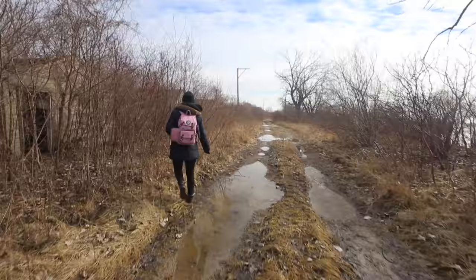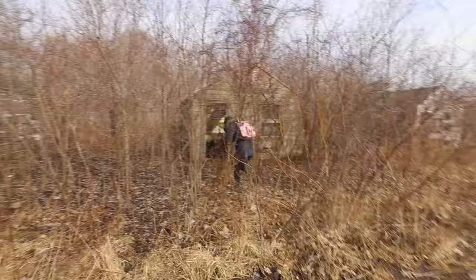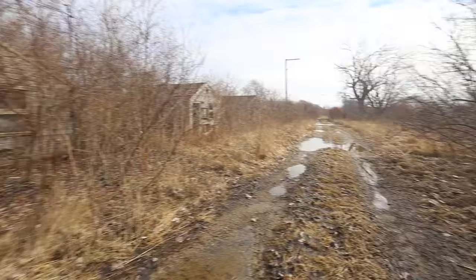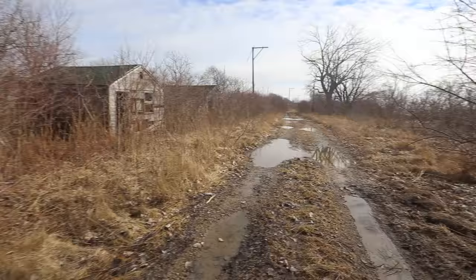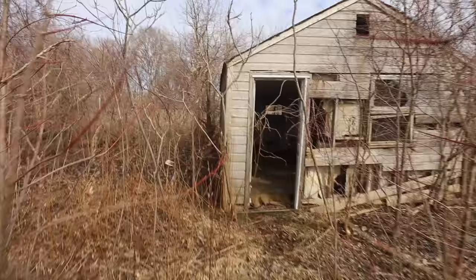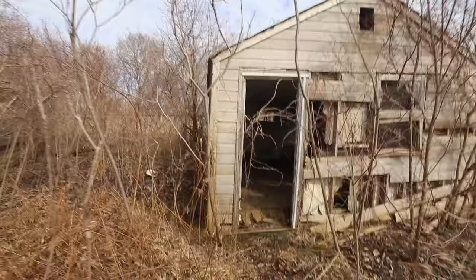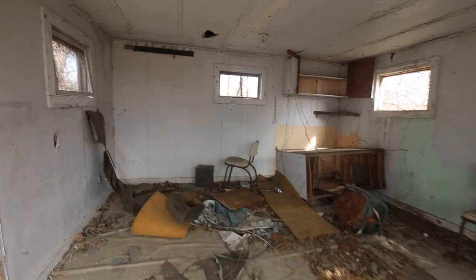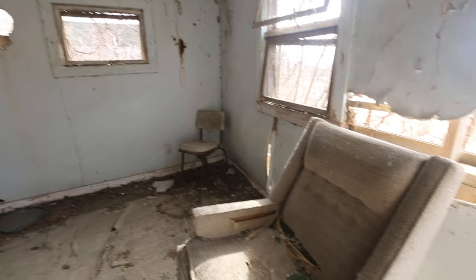Now, there's just so many of these. This one has like no room. This one's destroyed. Is it? Let me go check out this other one. So much good old furniture in these places.